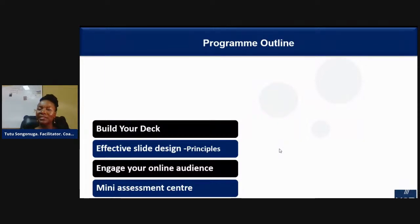Building your presentation deck. It's not just slapping the slides together. It's not just gathering the material and dumping it there. There's a science, there's an art, there's a method to the madness. How are you able to do that? We're going to take you through that. We'll take you through effective slide design, the colors, the contrast. What is it exactly you want to say, and which pictures, which graphics are going to help you say the most.